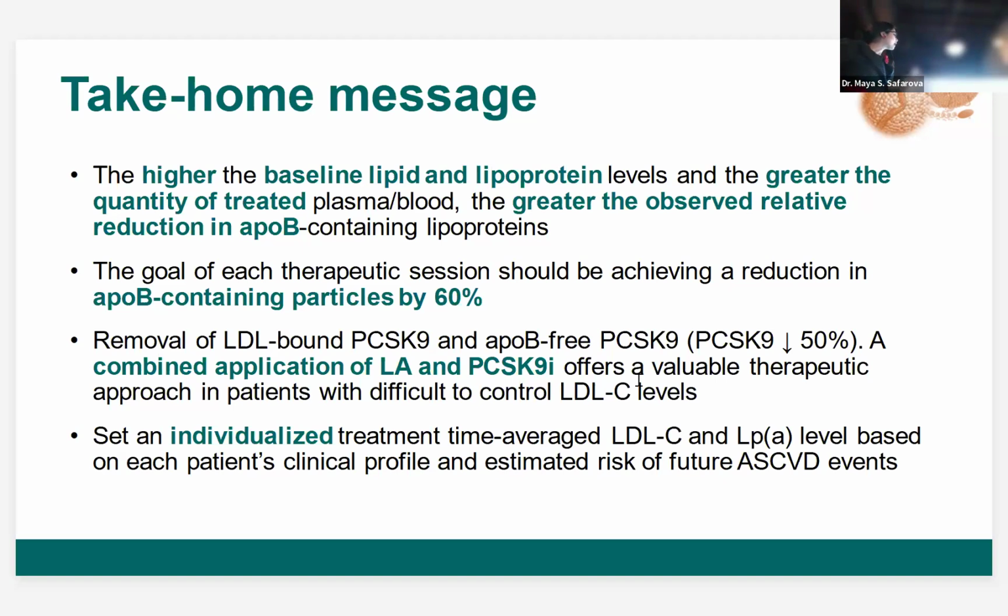And we've observed quite rewarding results with combining PCSK9 inhibitors and lipoprotein apheresis, which allows you to reduce the interval between the treatment sessions. And more and more, we recognize how much of a benefit there is in individualizing treatment based on the so-called time average. There's Kroon's formula, there are approaches for how you can optimize this LDL cholesterol and Lp(a) level based on each individual's clinical profile.